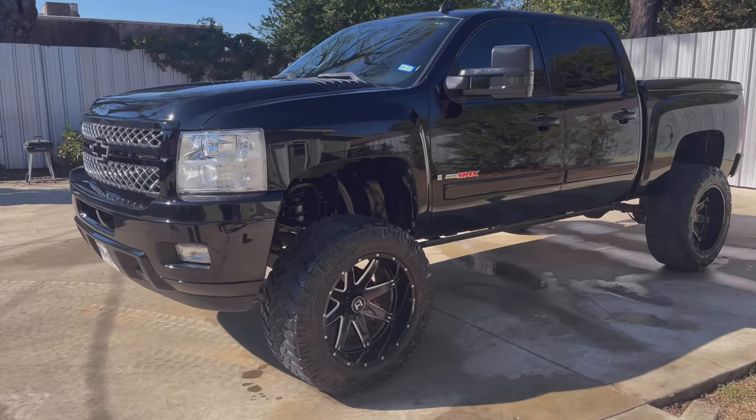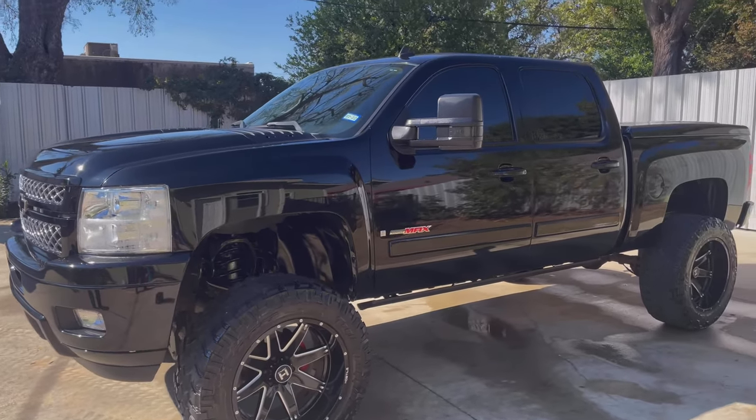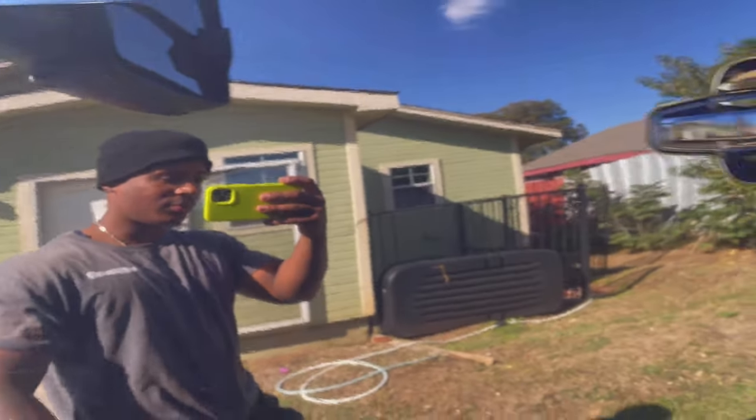We got them looking right, man. Polished them up. I hit them with the polisher, hit them with the wax, some Griots 3-in-1 wax. Polished them up, man. Look at us, you know what I'm saying? Business shirt on, man. Looking good.